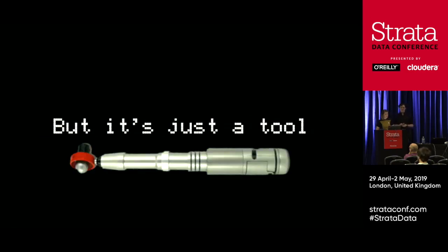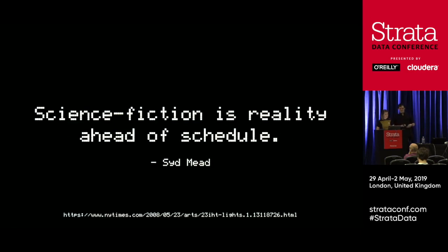Sci-fi is just a tool, though. Think about it with a critical mind. Don't just look at interfaces, consider interactions between AI and objects and people in sci-fi and all that stuff. Stop watching science fiction and start using science fiction. Observe it and watch it. This is a great quote from Syd Mead, who is a designer, designed Blade Runner, Aliens, Star Wars, Star Trek: The Motion Picture, and almost everything in between. He was a ridiculously influential designer. Science fiction is reality ahead of schedule. It's one of my favourite quotes about this.